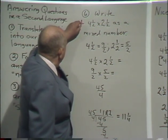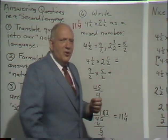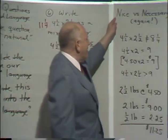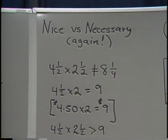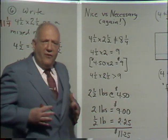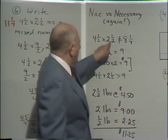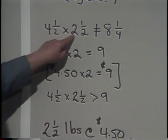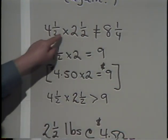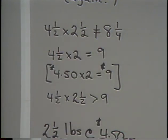It's 11 and 1/4. And here again, we come to an old theme, the nice versus necessary, again and again and again. We're going to come to that all the time in this course. You see, the beginning student who has no feeling for the subject but just wants to shuffle numbers looks at something like this and says, hey, what could be more natural? I'll multiply the two whole numbers, that will give me 8. I'll multiply the two fractions, 1/2 times 1/2 is 1/4, so the answer is 8 and 1/4.